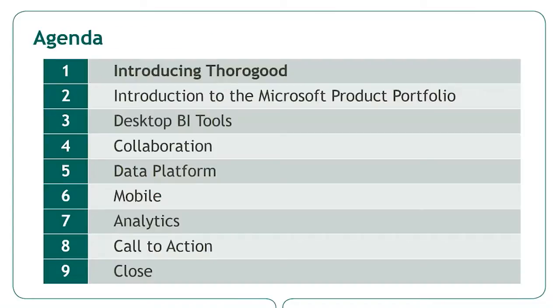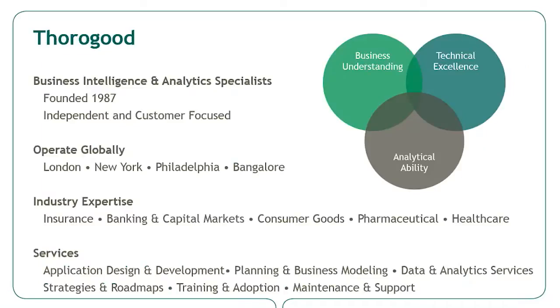I will start by briefly introducing Thorogood, and then we will dive right into the Microsoft product suite. To simplify the various products, we have broken the suite into 5 different sections: desktop BI tools, collaboration, data platform, mobile, and analytics. There's a lot that we could show you, but we tried to highlight some useful features through several product demonstrations. We do have a whole host of on-demand videos as well as future events planned. We will go into more detail around some of these topics.